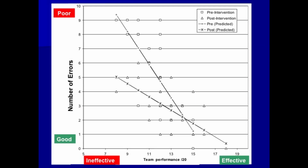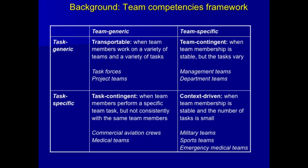The next slide shows very clearly how the number of errors reduced and the performance improved after the introduction of a standardized protocol. We and others have done a lot of work on understanding the team competencies that are required. These could be either team generic or team specific. A team generic task might be transporting the patient from place to place. A team specific task might be, when team membership is stable, how do we actually manage the team at hand? Clearly, the different types of teams might also mean that we have to approach them differently when we'd like them to change their behavior.